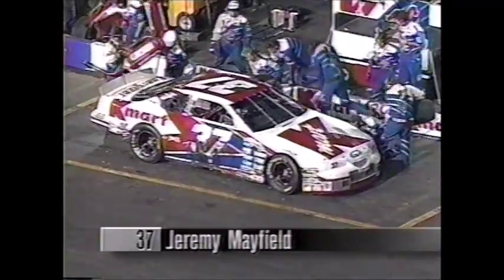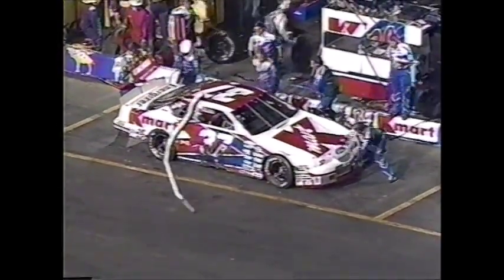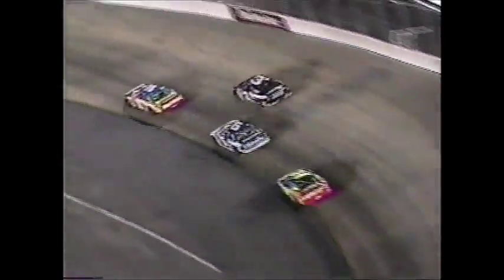And we have several cars that have made pit stops. Here's Jeremy Mayfield in for a stop. Got a chassis adjustment, changing four tires. He's been in a little bit of a skirmish there with somebody, as we see a little damage on the door of that Kmart machine. His service is finished, and he stays under the speed limit. Well, we'll see if Mark Martin can put Dale Earnhardt a lap down. Jeff Gordon had considerable difficulty.